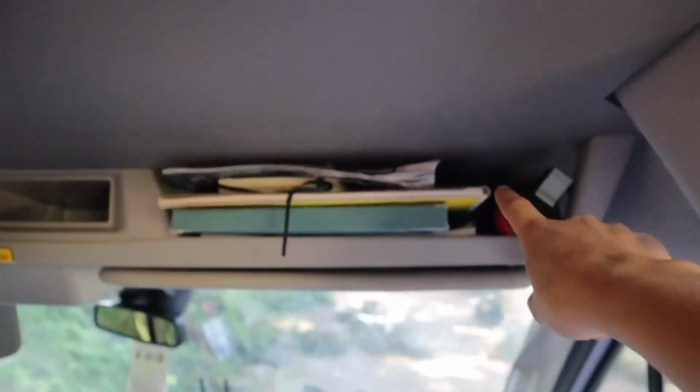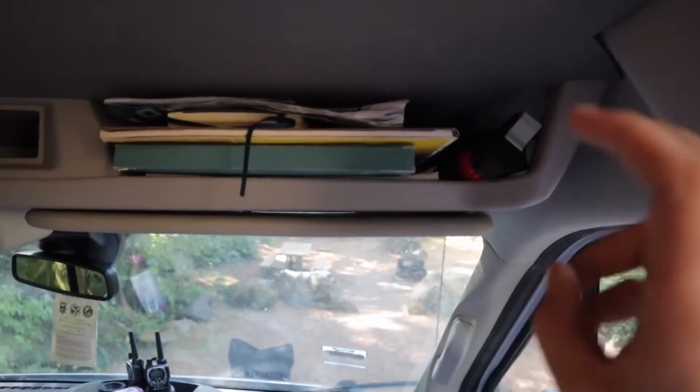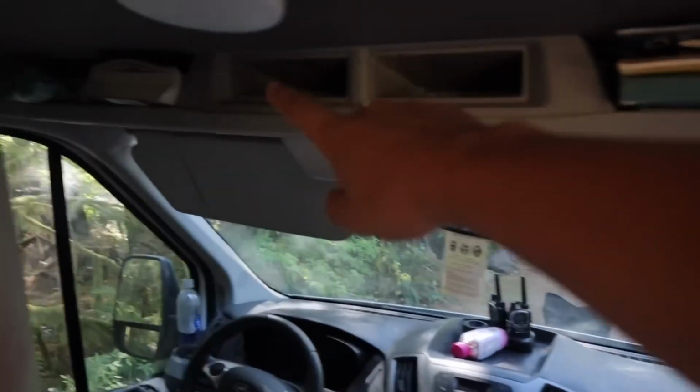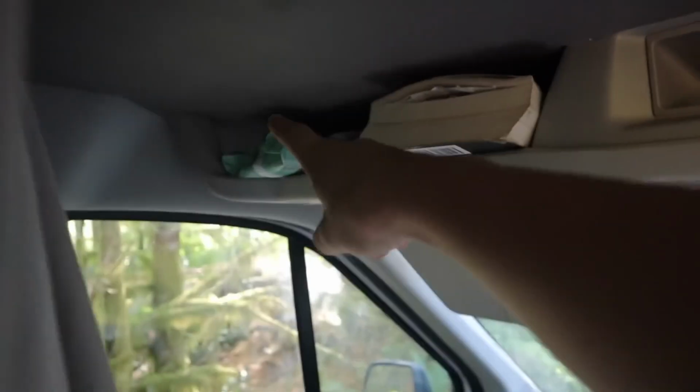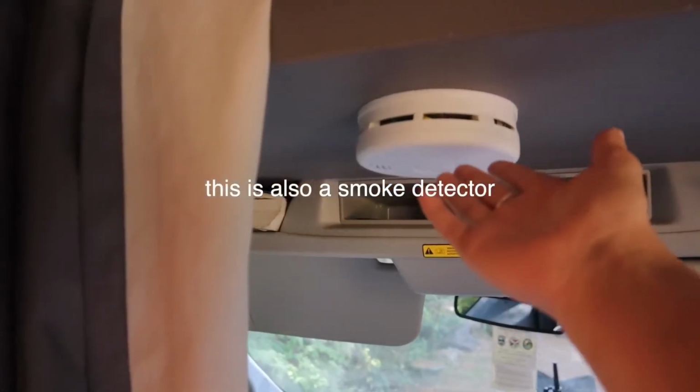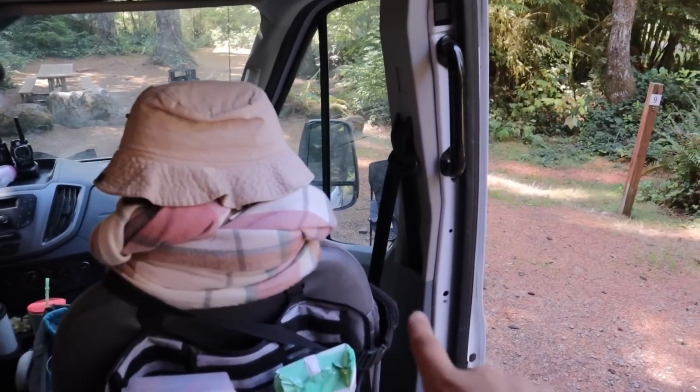So in the van's built-in headliner, I have bear spray, which I also use as one of my protection weapons or whatever. Journal stuff. I also have a book with all of my receipts for tax write-offs. And then I also have baby wipes. For safety, I have a carbon monoxide detector. And I also have a fire extinguisher down in the front door.